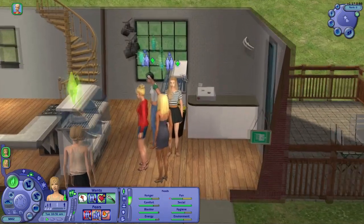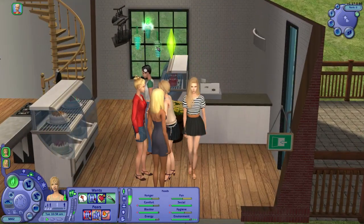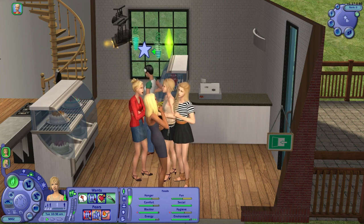Ooh, look how close. I don't know why, but these always reminded me of carrots. Does anyone else feel that way? Whenever I was younger, I was like, I feel like this is like a carrot.